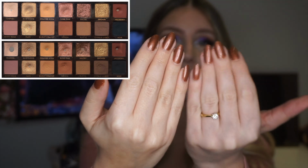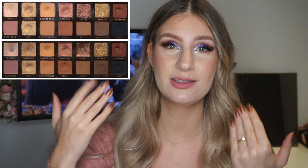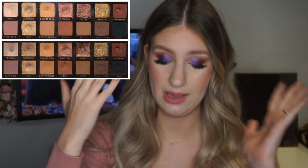So I actually have it on my nails today. I wanted to show you what it looks like. So this is what Sultry looks like on my nails, and I really like how it looks. And this is just like one layer of Sultry, and it works really well.